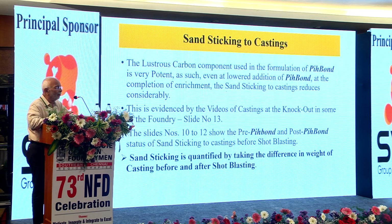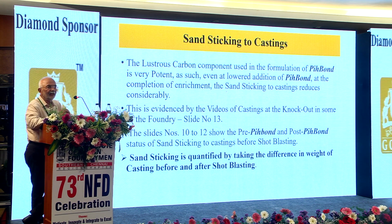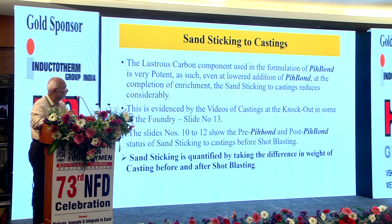The reduction in PihBond addition is considerable as compared to bentonite plus LCA. The lustrous carbon, as I said, that is used in PihBond is very, very potent. So in spite of the lowered addition, at the end of enrichment, once the system is deemed enriched with PihBond, the sand sticking to castings comes down drastically.